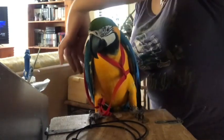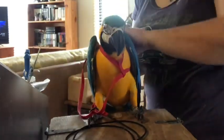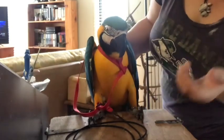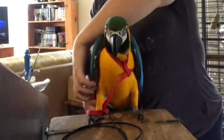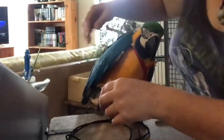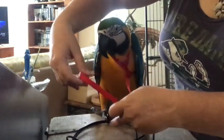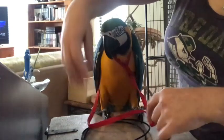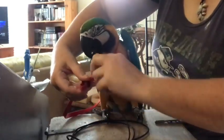One of the things that's pretty important is that once you get the harness on, you want to take them outside and give them a good experience, not a bad experience. He is good with his wings, as you can see, and I want to keep that. If he has a bad experience with his wings, then he's going to hate getting it around his wings just as much as he hates getting it on the rest of his body.